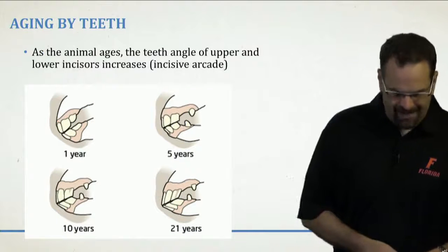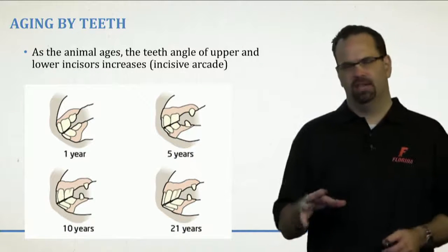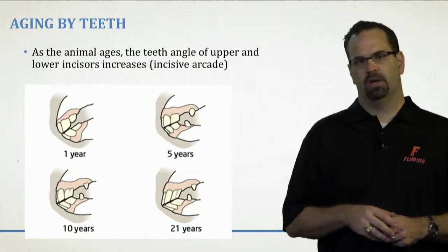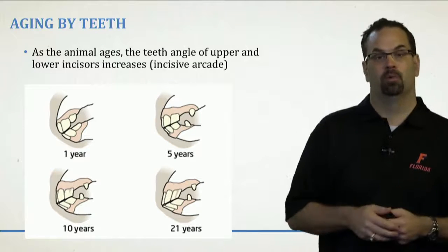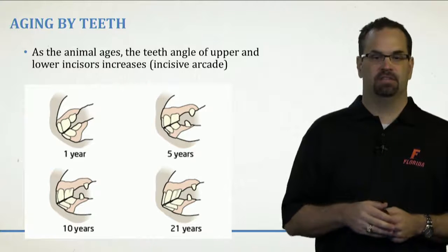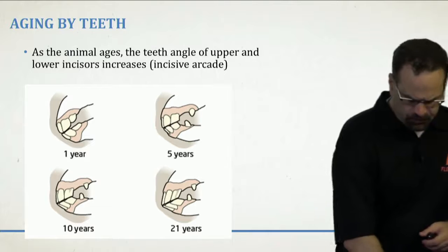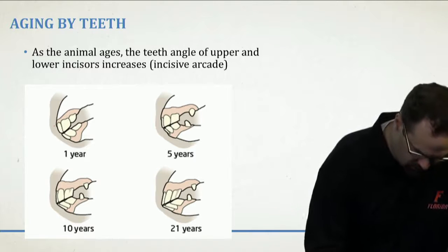Now, we talked a little bit about aging, so there's different ways to do it, and I'm just going to keep it brief for this lecture and talk about two main ways you can open up a horse's mouth and look at their teeth. And the first is the angle of the upper and lower incisors. So you can see the angle here with these really young horses.